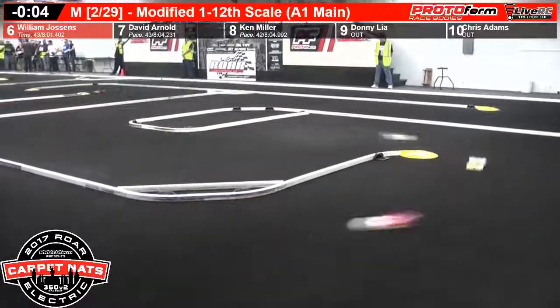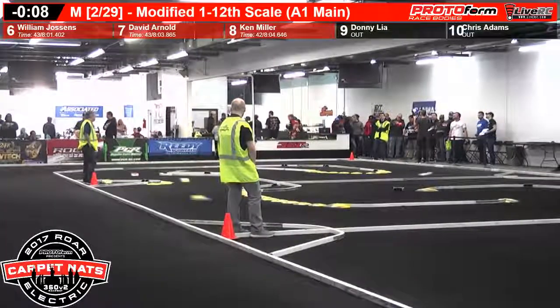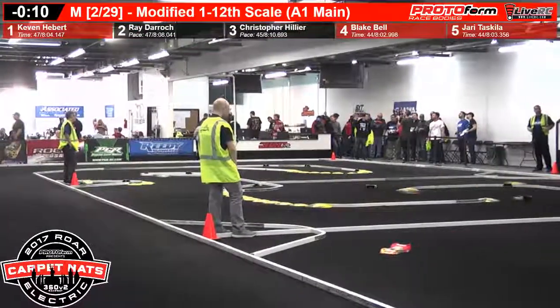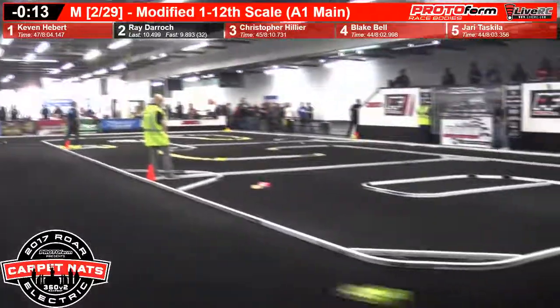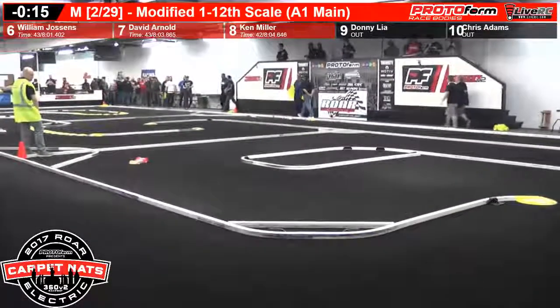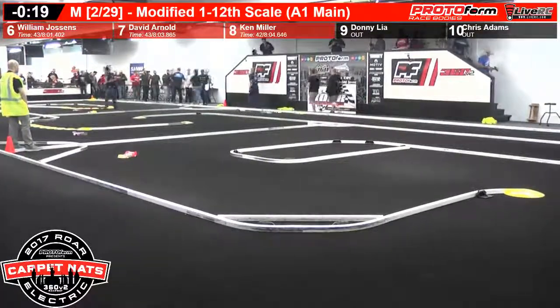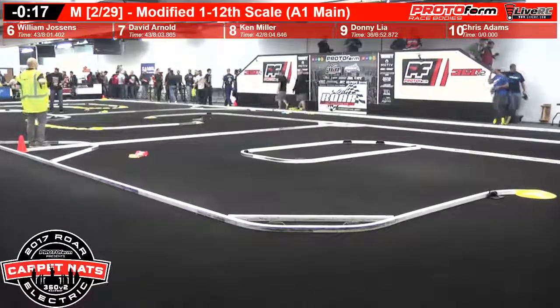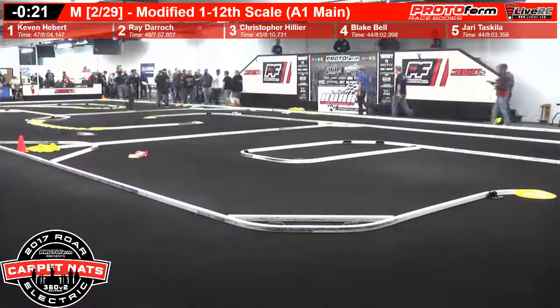And that's time. Race to the line. And Keven Hebert is going to cross the line and take the win here, Modified 12 Scale A1. It looks like something happened to Ray Darroch on the last lap. And everyone is done. And Ray Darroch's going to finish with enough laps to take second. Chris Hillier in third. Blake Bell in fourth. Jari in fifth.